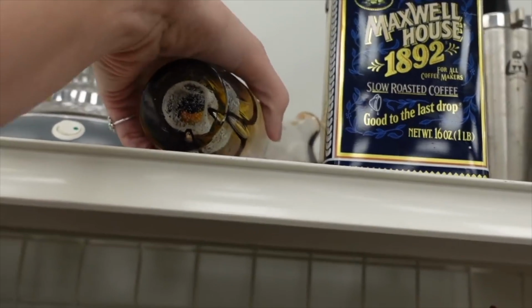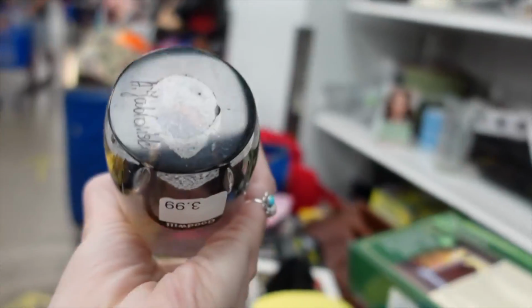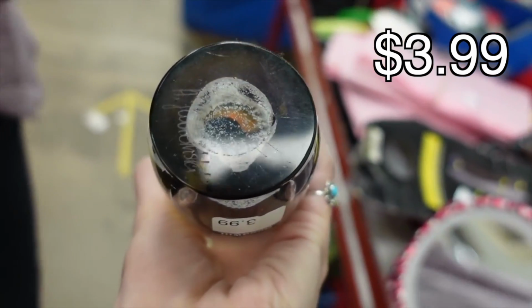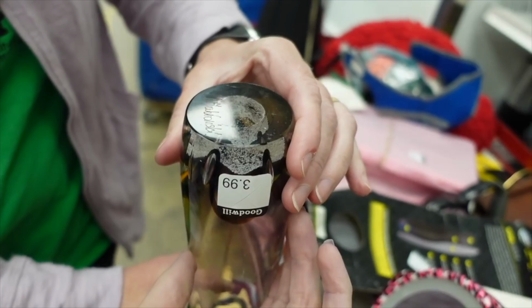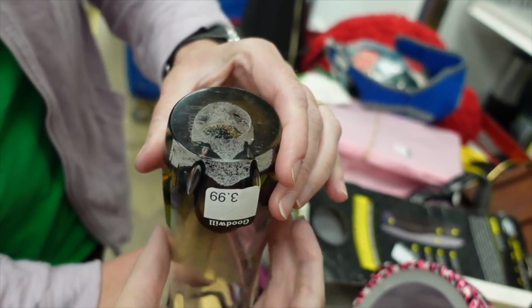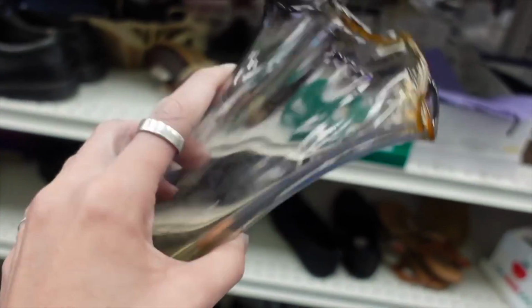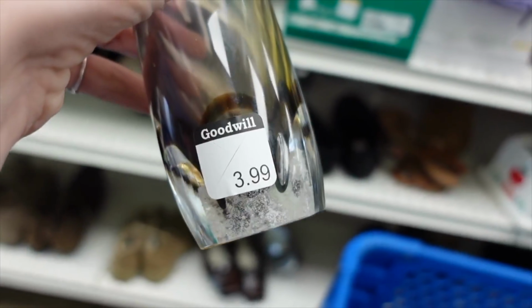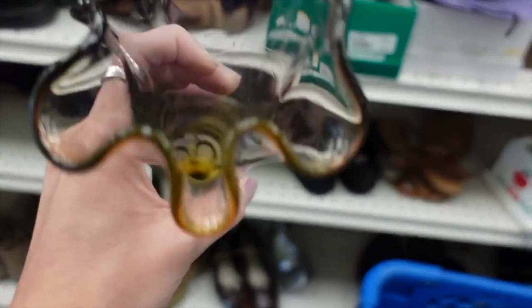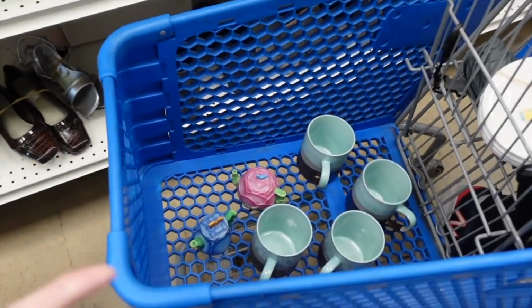Then I spotted this. It was just laying over there on the shelf with the signature staring me in the face. It is Jablowski is the signature on the bottom. $3.99. I did look up this artist, this glass artist, and his work sells pretty good. So I was really surprised by this, to find it just hanging out there. I'm like, is this a setup? Did somebody put this here? I don't know, but I'm not going to ask any more questions. I'm going to stick it in my cart.